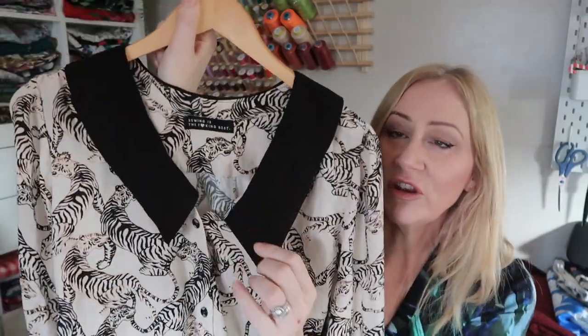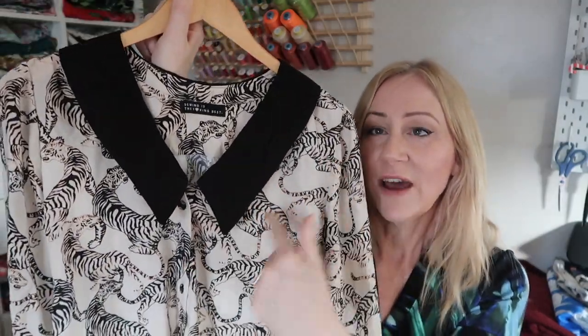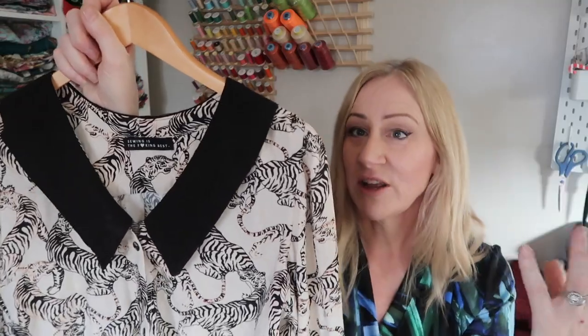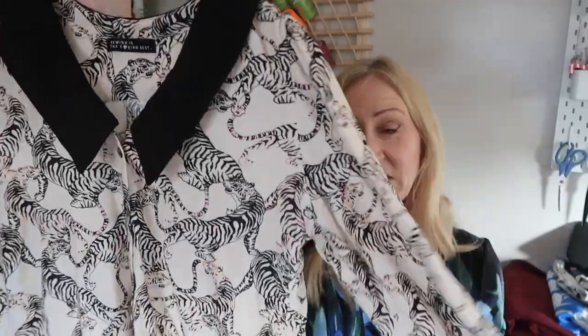I decided just to use a plain black viscose as a contrasting colour. And that's not a look that I generally go for. I tend to want everything to blend, but I just had that vision in my head with this fabric. I thought it would make the colour pop, which it has done, and I'm really, really happy with it.